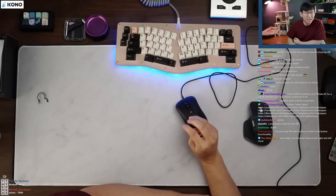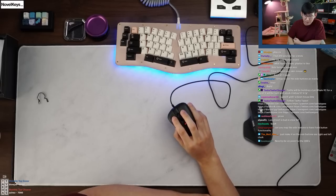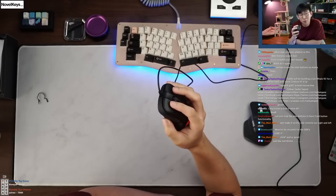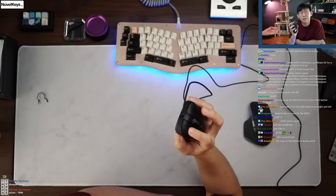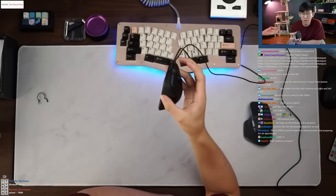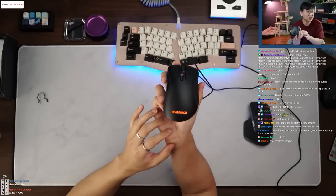Long travel in mice is bad, to be frank? Is it? I mean, just a little bit. Like, give me like 0.2 millimeters more. Something about this feels very short. The logo on the bottom is kind of weird. It does have the Realforce logo.